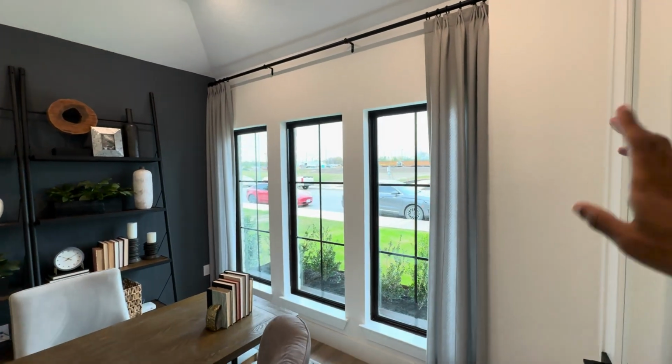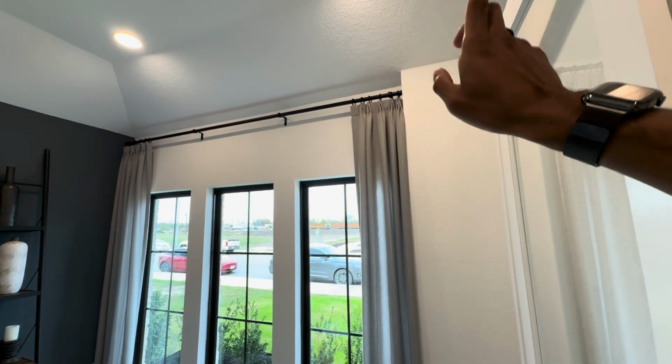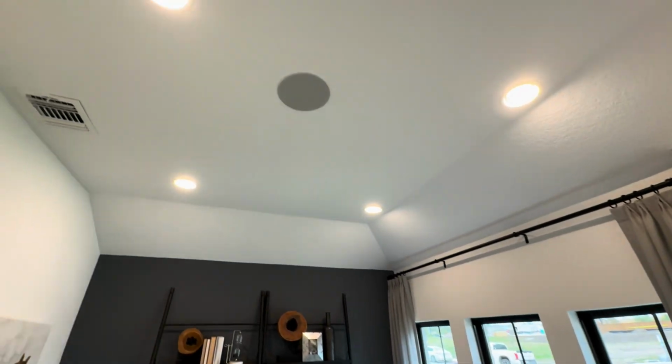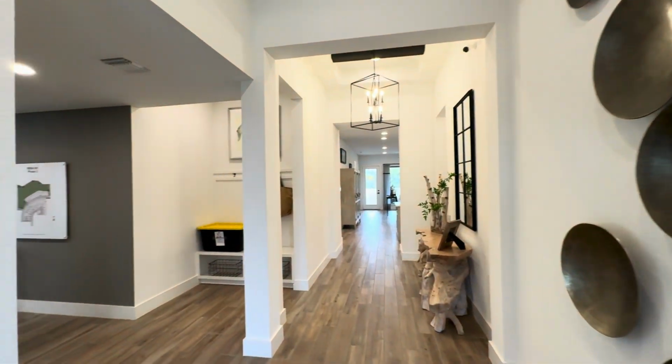Love these windows. Again, like I mentioned, if you want to make your room feel bigger, curtain rods, very top. Looks like you have surround sound, especially on this one. Again, this is a model home, so all the bells and whistles are going to be here. So don't worry too much about that.